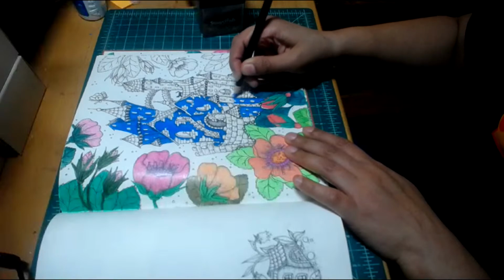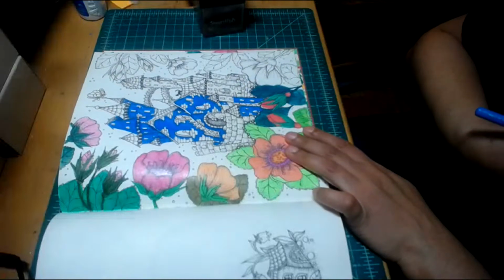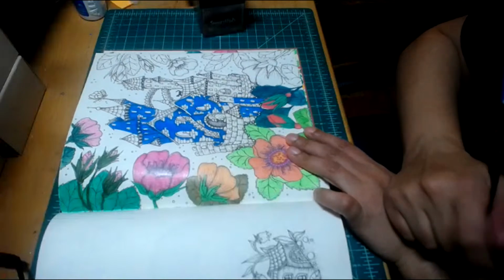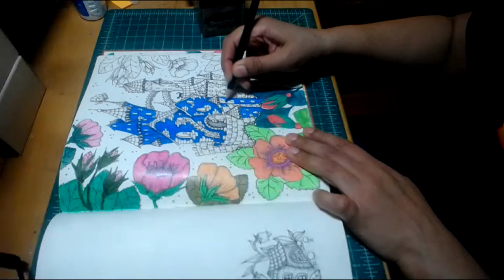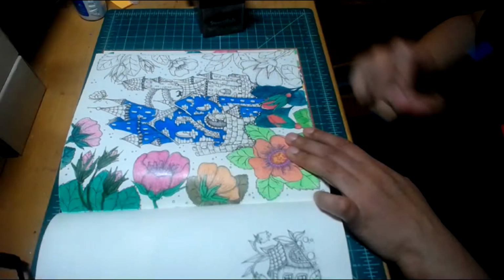So do you guys remember what your first coloring book was? Because my first coloring book happened to be Johanna Basford's Secret Garden. I think that was the very first book I bought. And then I bought supplies because I didn't think I had supplies at the time. Little did I know I did have supplies in the house, but I just didn't know where they were at the time.